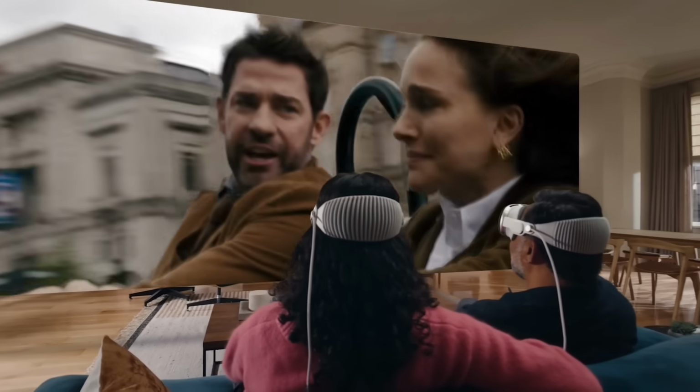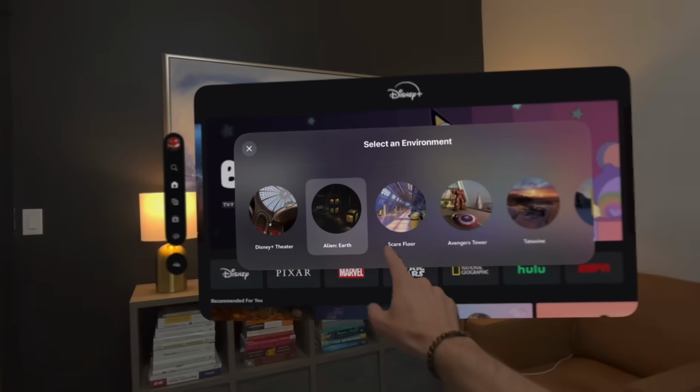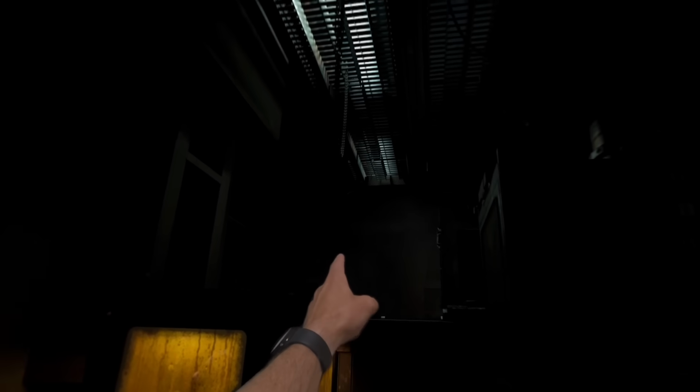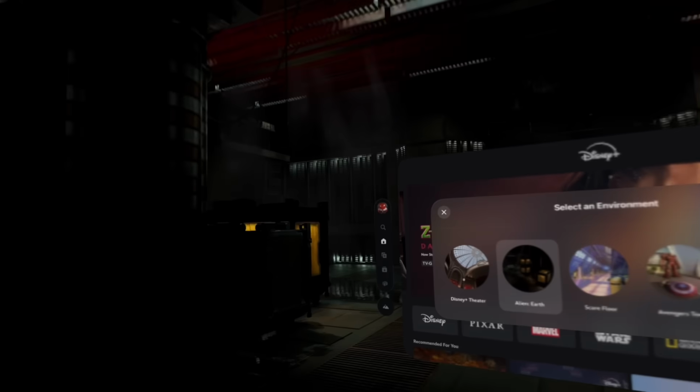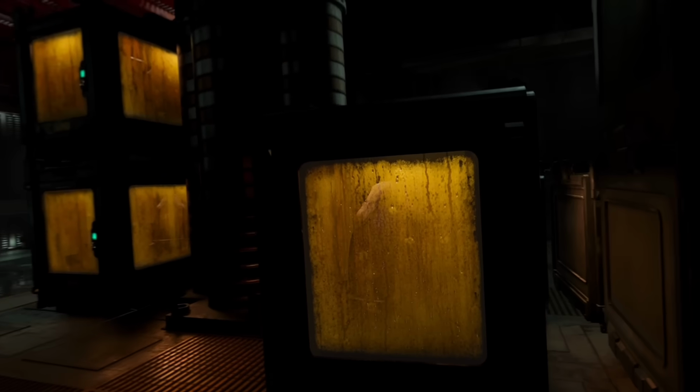Now let's talk about all of the amazing new things to watch on your Apple Vision Pro. The first thing to check out is in the Disney app, and it's the new Alien Earth immersive environment, which you could play alongside the new Alien Earth show on Disney+. It's got the right level of creepiness to it. You've got spatial audio, you can hear the aliens around you, and when you look around, you can see them crawling around and then disappearing behind these crates and up into the ceiling.